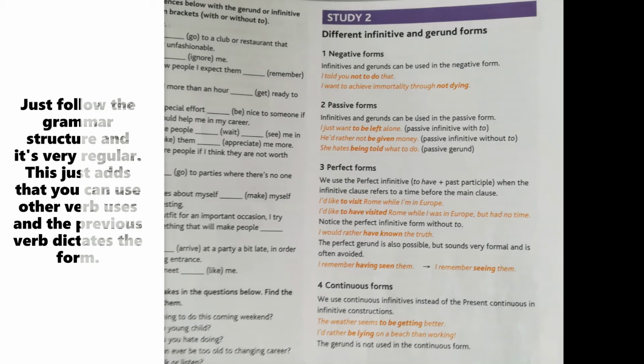So if it's followed by ing normally, then it's followed by ing any other time, whether that is not ing, or being, as in the passive, or the perfect form, having, or the continuous form. Okay, in this case, be doing. Let's have a look at that one in a bit more detail. Okay, I'll admit defeat on that one.